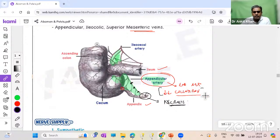Due to very few collaterals, I'm repeating again, if any thrombus occurs in the artery due to any infection, then that part of the appendix that is being supplied by that particular artery will obviously undergo necrosis. That is known as infarction, ischemic necrosis, and therefore this part may die and the contents inside it may come out, leading to or giving rise to peritonitis.